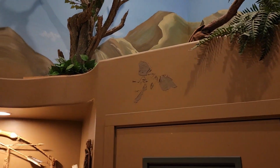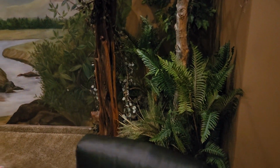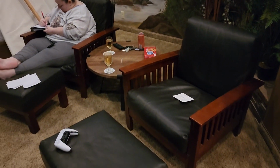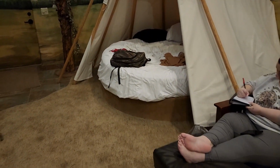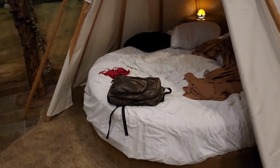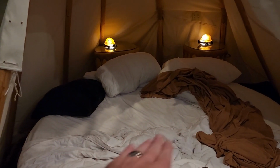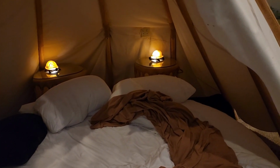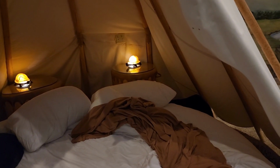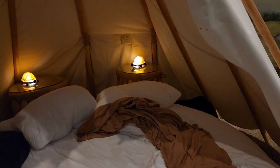But yeah, this place is super neat. Now these chairs here are super comfy. Nice little ottomans. And Mama liked the bed. I was not the hugest fan of the bed. I felt like it kind of caved down in the middle and kind of felt like I was rolling all night. If you sleep a certain way on the bed, it wouldn't be as bad, but it does kind of suck you in the middle.